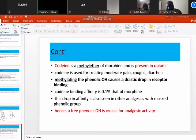So you have removed that phenolic hydroxyl group and replaced it with a methyl. After you replace it with a methyl group, there is a change in its binding to the receptors in the brain. You also notice that the binding affinity of codeine is about 0.1% that of morphine, which is a very big drop in binding.